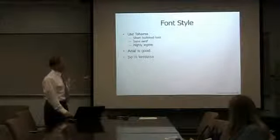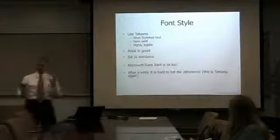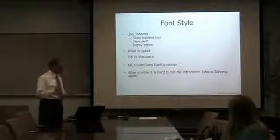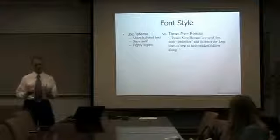Arial's pretty good too. Verdana, this is another one they mentioned. And after a while, they all look the same to me. I mean, these few are pretty much the same. There's no little feet on them. They're pretty easy to read, especially in bullets. Times New Roman is great for papers, for text, for paragraphs.